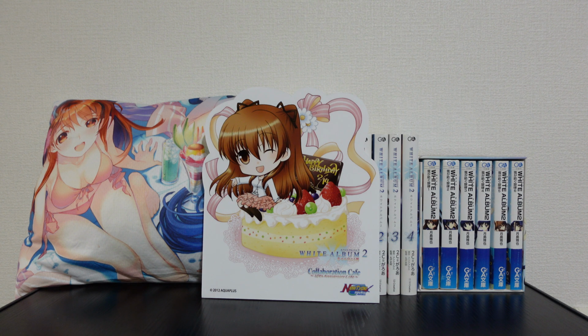Now, today we're doing a merch review that I'm really excited about because this is an item that was super limited, and I'm really happy to have it in my collection. It's a little bit hard to obtain. And that is Setsuna's birthday stand from the Collaboration Cafe.